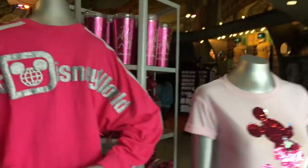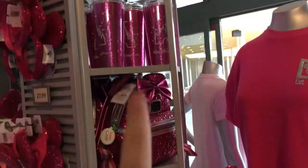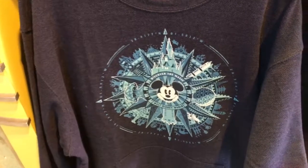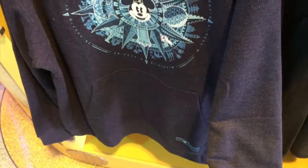Here at Mickey's Star Traders, like a lot of the Disney stores, you can get the Imagine Pink set, so the Spirit jersey, travel mugs, bags, mini ears. You can get this Walt Disney World jumper, and it is $49.99. Quite nice jumper for the winter.